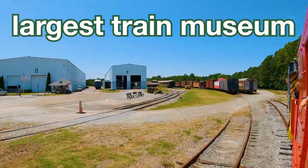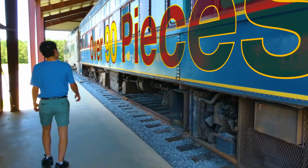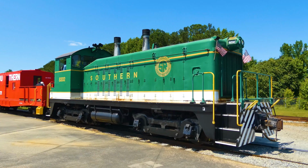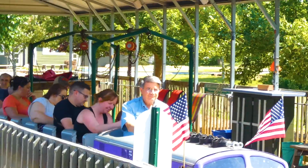This is the largest train museum in Georgia. We have over 90 pieces of rolling stock. We do operate 2 trains, the full-size locomotive. And then we'll operate the little park train.